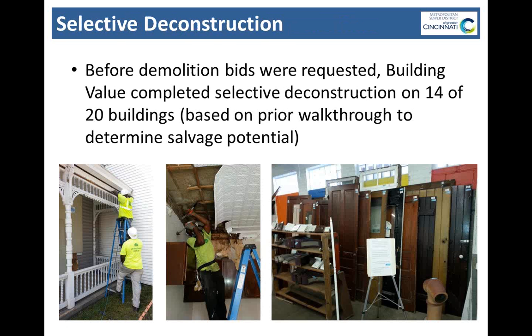And so now I'm going to pass it over to Chris Madej from Building Value, who's going to talk through the initial deconstruction that was done. Hi, everybody. Thanks for joining us. This is Chris Madej, Deconstruction Manager at Building Value. Okay, so MSD had a large amount of buildings to take down, and they knew they wanted to salvage and save parts of these buildings. So they came to us for help.